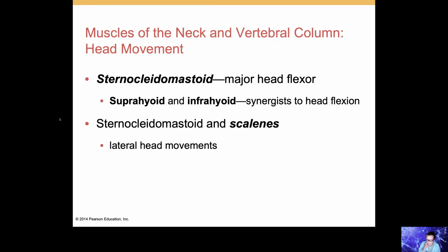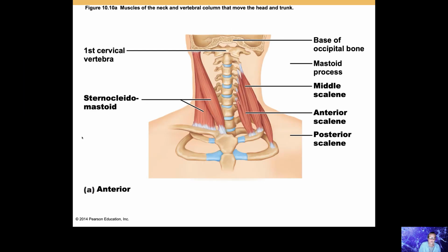The scalenes are going to be very important because of what is known as the thoracic outlet syndrome. So hang on to that. Here's our sternocleidomastoid. Hello, you can't see my cursor, and neither can I. Please check out Atlas. Please check out Axis. Please check out the origination of sternocleidomastoid on the clavicle and the sternum. And then please note the scalenes.